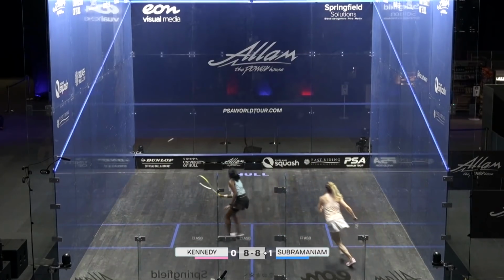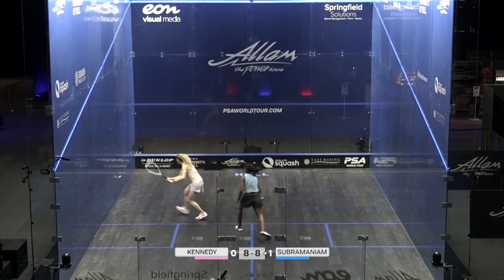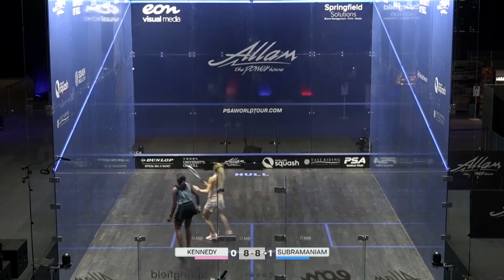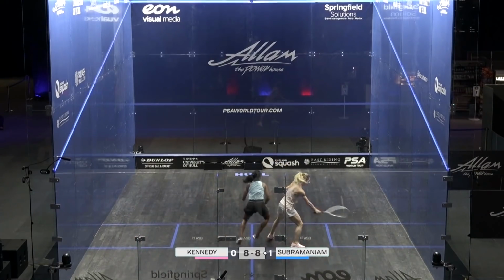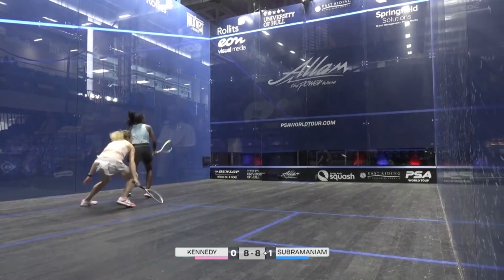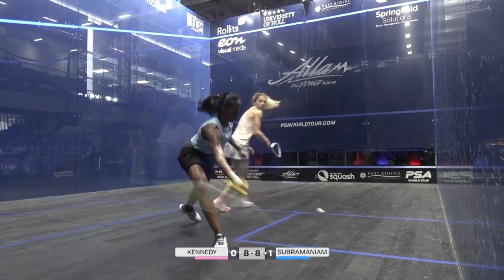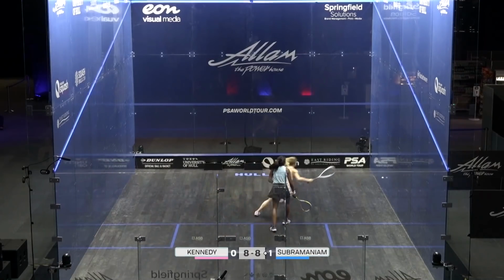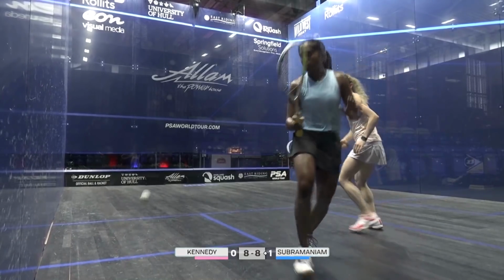Well, that's exactly why this Malaysian player is one of the main protagonists of the young players that's going to challenge. She's got a lot of potential to go very far on the PSA World Tour. I think you're right. I think Kennedy should target the forehand a little bit more. How easily she just skipped around. Yeah, it's incredible movement.